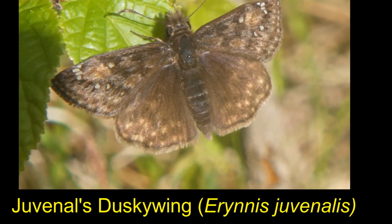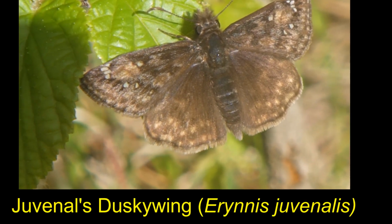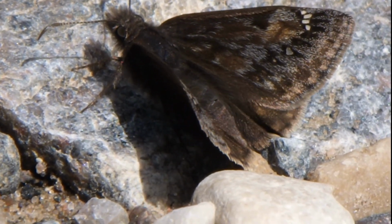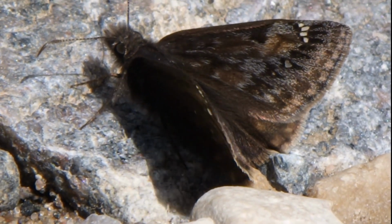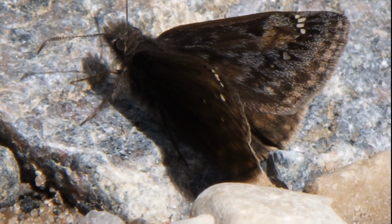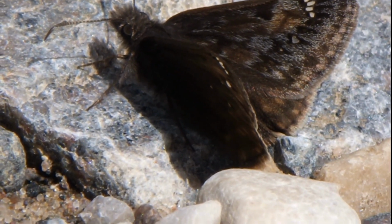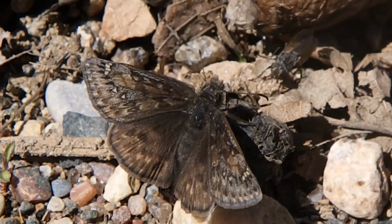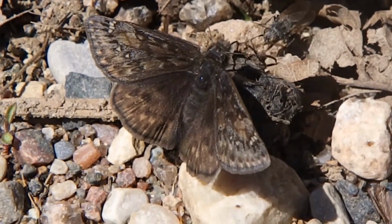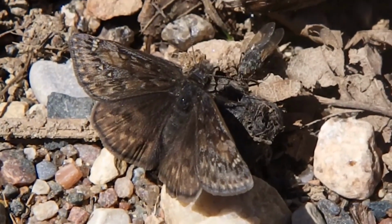Our most widespread and commonest species is Juvenal's Duskywing, which has a single brood in spring, flying from May into June in Wisconsin. Because oaks serve as a caterpillar food, Juvenals are generalists and can be found from southern Canada to Florida and Texas. Measuring from 1.25 to 2 inches from wingtip to wingtip, this is our largest Duskywing in Wisconsin as well.